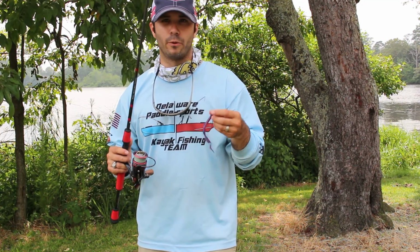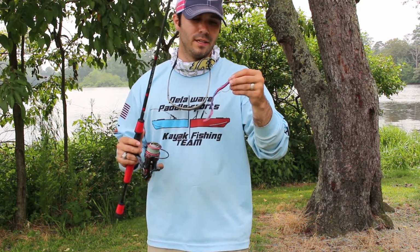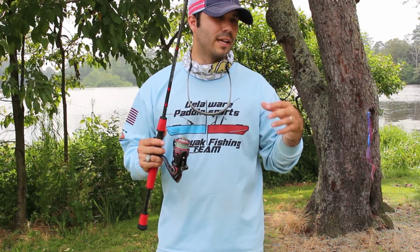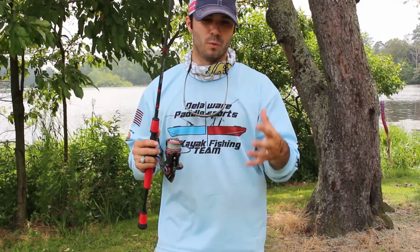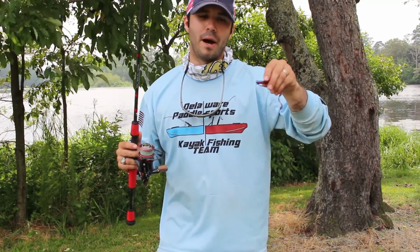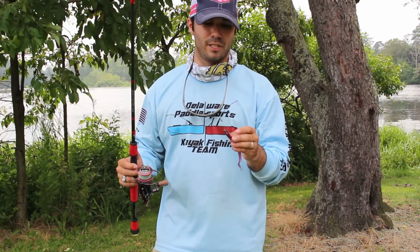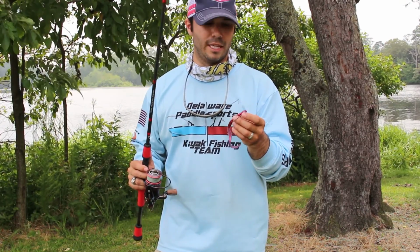This is also something I really like, this presentation that I love to throw in pads, because this will glide over the tops of pads. It'll make very subtle vibrations, and it's not like a frog that comes crashing through there a lot of the time, which is a bigger body, bigger presentation. And once this hits the pockets in those pads, it'll sit there and drop down super slow and just be one of those things that a bass really can't say no to a lot of the time. This was a key thing for me.